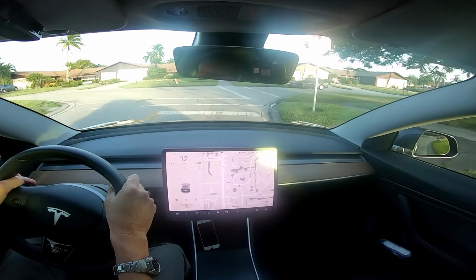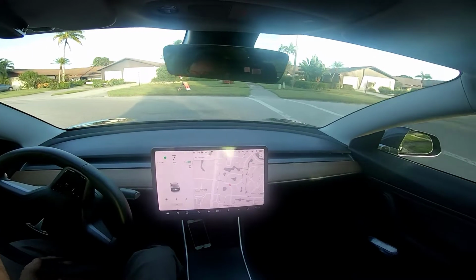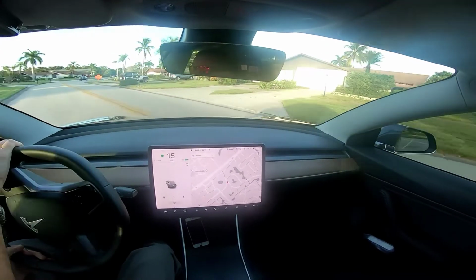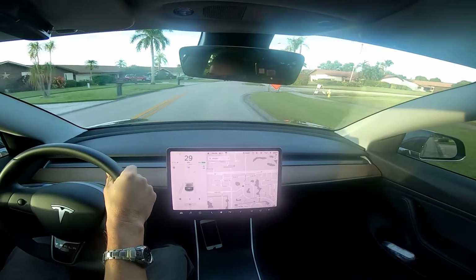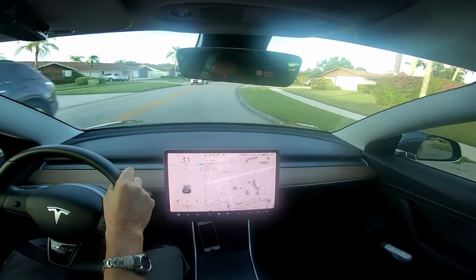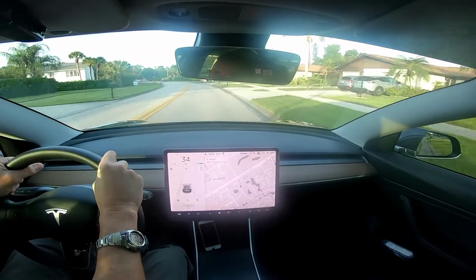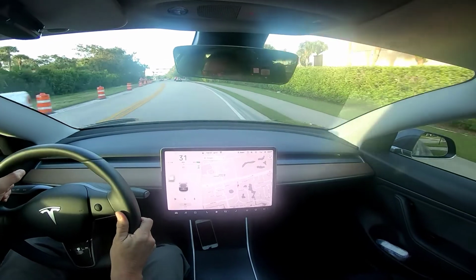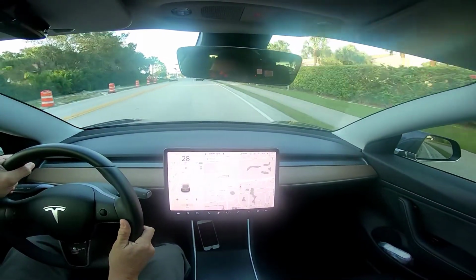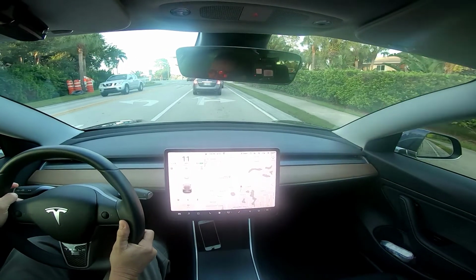But that does work, with the caveat that that only works if your car is hardware 3.0 or greater. It does not work with the older Autopilot hardware. I was watching Dirty Tesla's video today, and he has an older car and he does not see these barrels, but right here you can see them on my left. There's lots of construction on this route, so you'll be seeing a lot of orange cones.